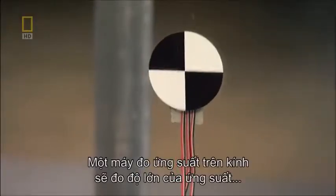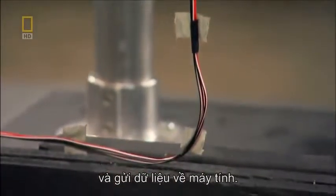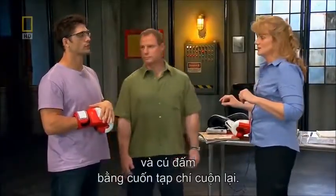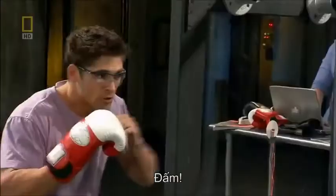A strain gauge on the glass will measure the impact forces and send data to a computer. Our goal is to see kind of how much damage you can cause with just your strike versus your strike with the magazine rolled up. 3, 2, 1, punch.